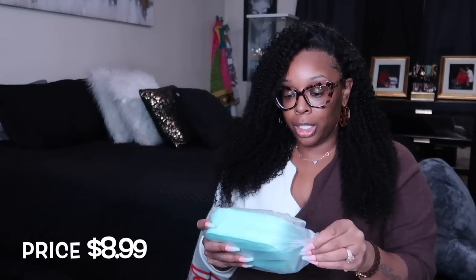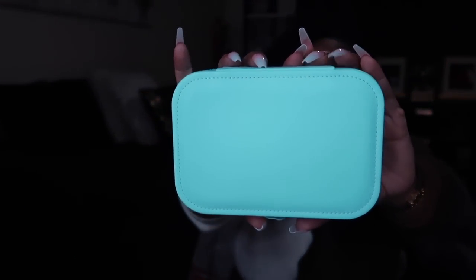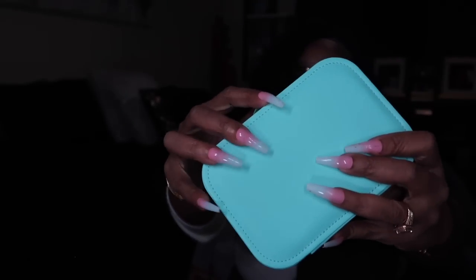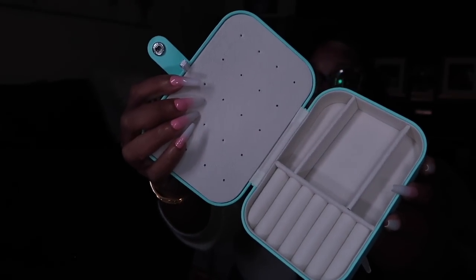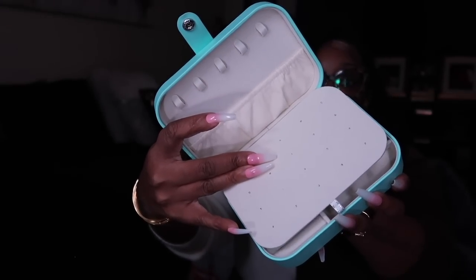Here's another home travel item I got in this box like this. It's this beautiful Tiffany blue. Oh my gosh. Here's the color right here. That's the true color right there. And you just use this to put your earrings and rings and stuff in when you travel. It does come in multiple colors.